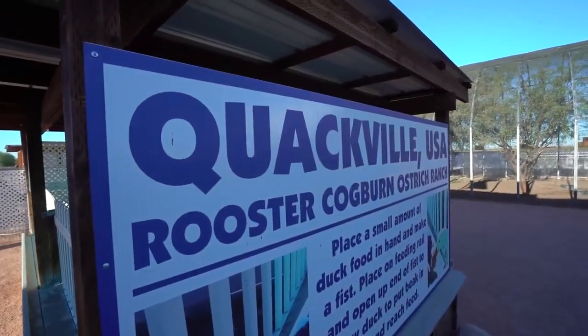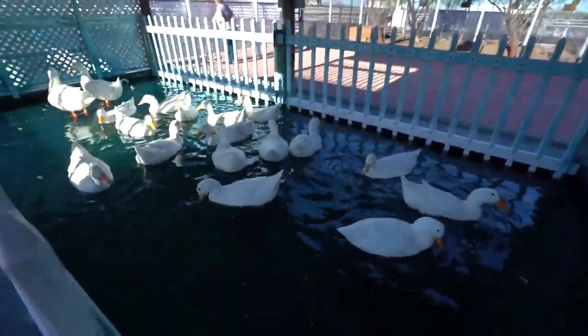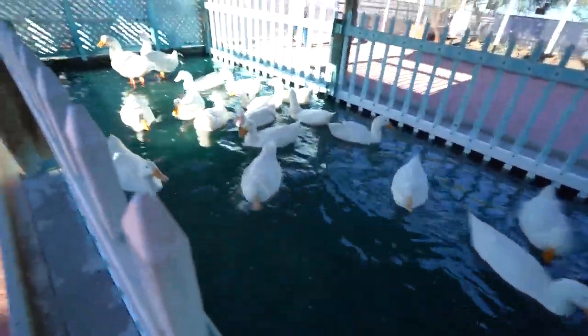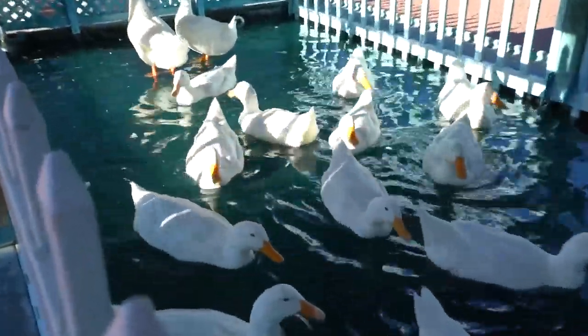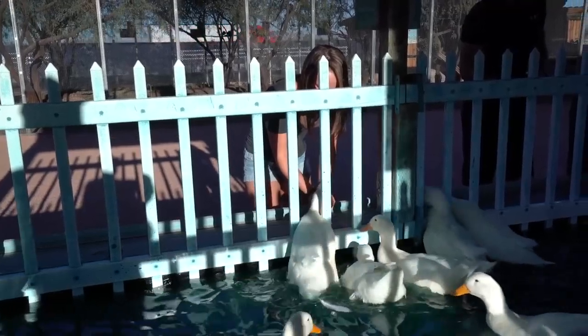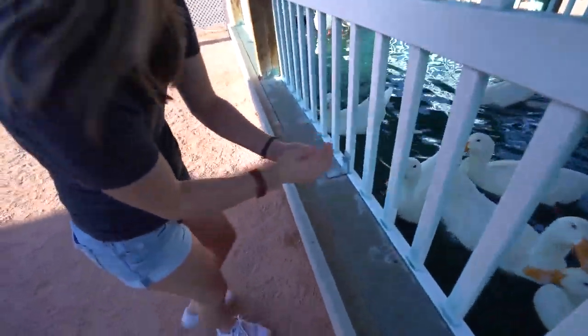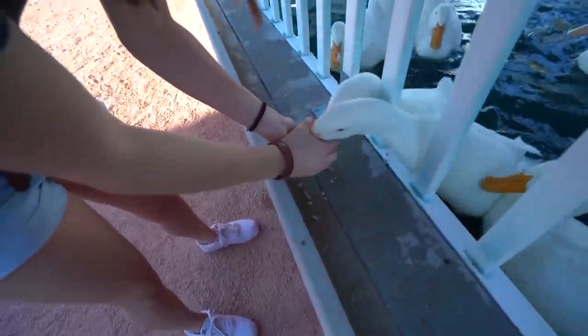Now we're in Quackville, USA. These are the same sort of ducks that Musso had in the backyard the first time I passed through, before we started working on the bus. And these guys taste very, very good. Ouch! All right, Clare Bear, round two. Here we go. Oh my God, they just go crazy.